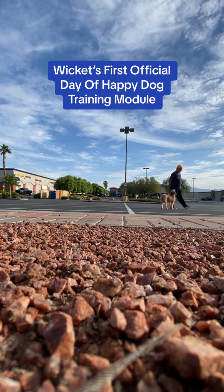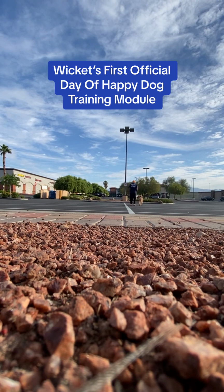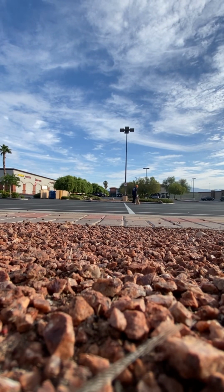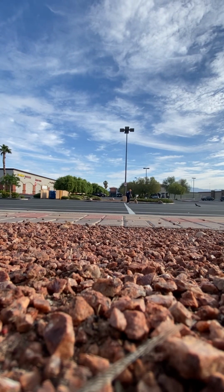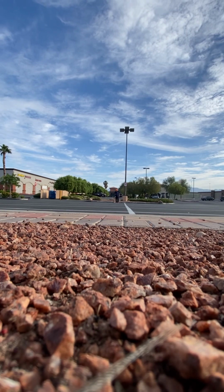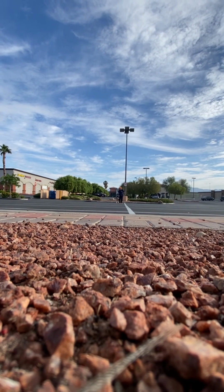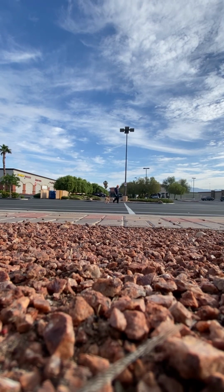So today is Wicket's first day at Doggie District officially for his happy dog training module. The first 2 or 3 days, we're just going to be getting to know each other more. I have worked with Wicket, as you guys know, but it's been sporadically. Here we're going to intensify it to like 5 or 6 times a day for 30 minutes each session. In this video, we're just working on heel, auto sits, and downs, and turns to the right.